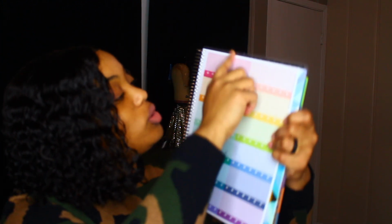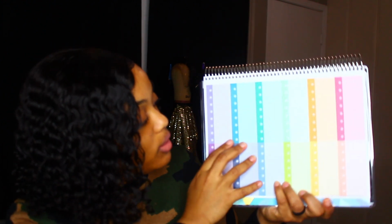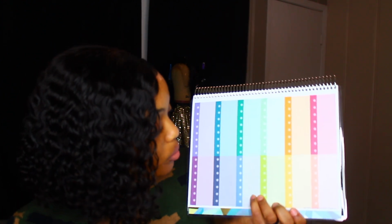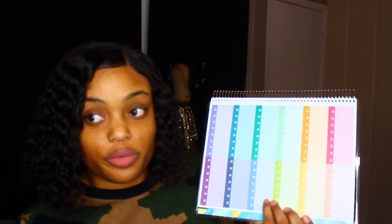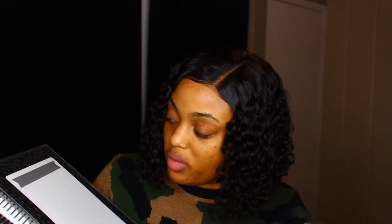So what I might do is just label this, and so this is pretty cool. The stickers actually do this. So pretty cool if you want to decorate it up. And of course you can buy some separate stickers or whatever if you're into that plan in life. But I am absolutely in love with this.